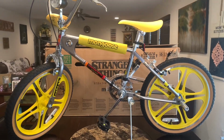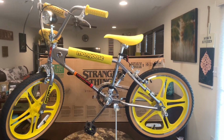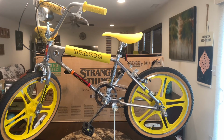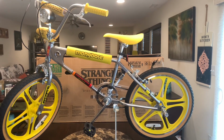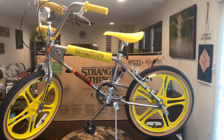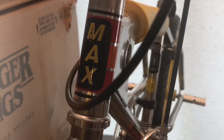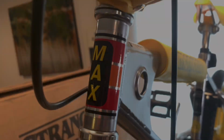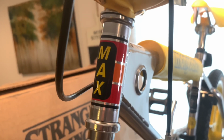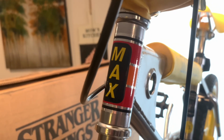This thing, not only does it have all that cool stuff, but it has a couple Stranger Things and Mad Max, Max Mayfield, Easter egg type things, or just tributes. So let's go over a few of those. On the front of this bike, we have this totally awesome, totally retro Max logo. So that's pretty cool. There's one little Mad Max kind of tribute on the front of the bike.